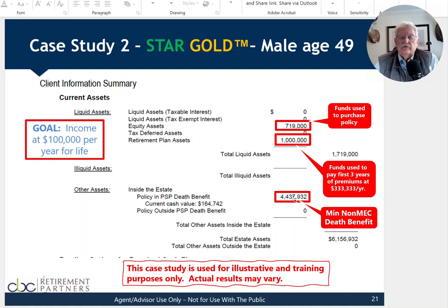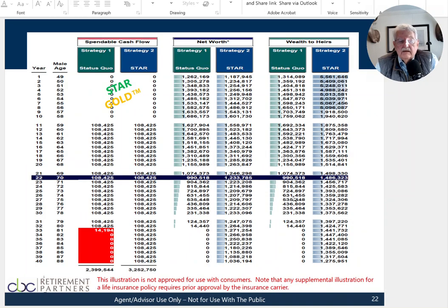Now, 4.4 is the minimum death benefit that we're required by law, because Code Section 7702 controls the amount of death benefit we have to fund a policy over a short period of time. And it's not our choice; it's just what the government regulations require if you want all the tax benefits of life insurance. So in his case, his goal was $100,000 tax-free, and he wanted to retire early, so age 59. The STAR strategy would provide him $108,000 all the way to age 100.